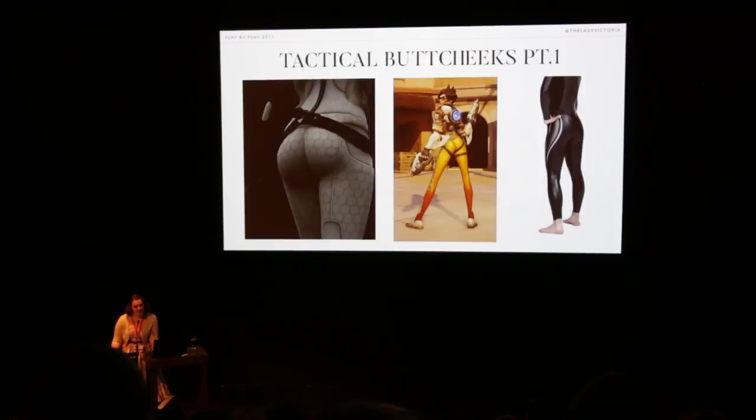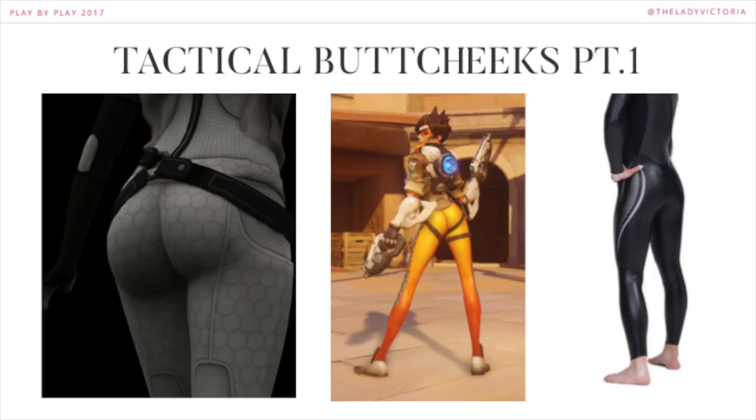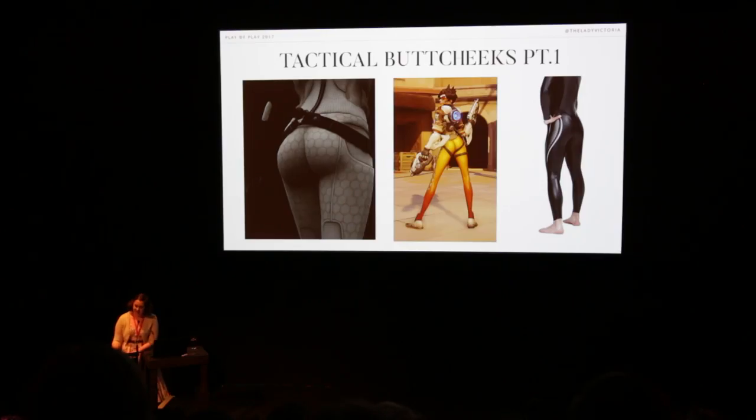And finally, tactical butt cheeks. They have been making the game news a lot recently, and yet developers keep making models with impossibly deep asses. Go and look at how lycra or neoprene actually looks on a human body. It usually stretches over everything.